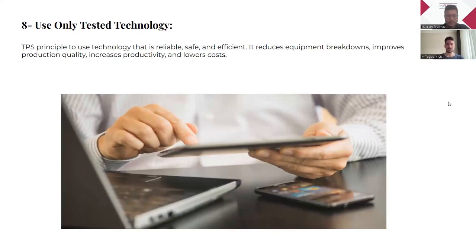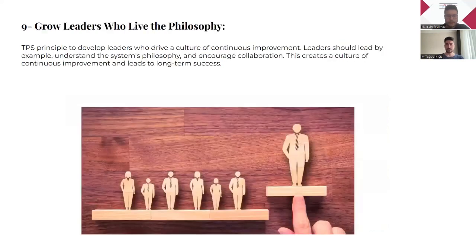on the bottom line. The ninth principle of the Toyota Way is to grow leaders who live the philosophy. This principle is all about developing leadership skills in individuals who can lead the organization towards operational excellence. The TPS recognizes that leadership is critical to the success of any organization, and therefore it invests in developing leaders who can drive the culture of continuous improvement.